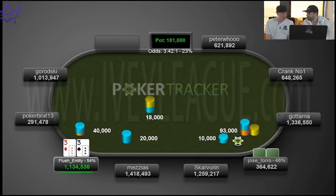Do you find it interesting that with 22 bigs there he's just kind of clicking it back? Or, I think he's just super nutted here. I don't think there's any chance... it's hard to say, because he turned out to actually not be the strongest player, but I think he probably just has Jacks plus here, to be honest, Ace King, Jacks plus.